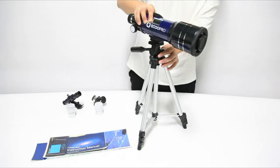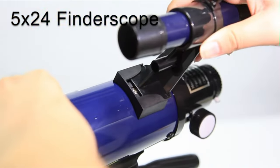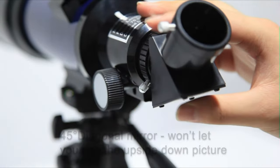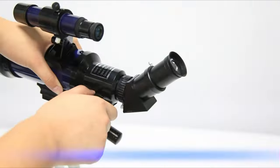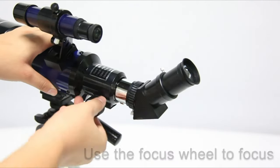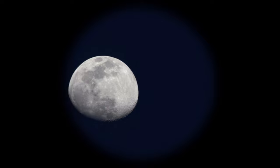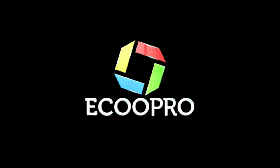We've made a change to the installation of the finder scope. Insert the finder scope bracket onto the tube instead of removing the screw. It's easier to install. Also, the diagonal mirror has been changed to 45 degrees. You will be more comfortable when viewing. Enjoy yourself with ECOOPRO telescope.